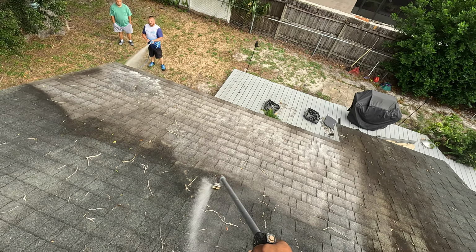Let's take a look around. The windows got some algae on it. The house itself is not really that bad. See, we got some algae build up on the windowsills. We are gonna be doing the pool deck back here in the pool cage. Cage is not bad at all, really. Just the basic dust that you might have in here, a little cobweb and stuff.